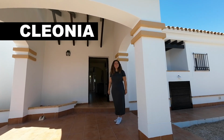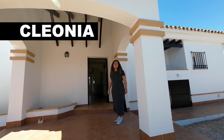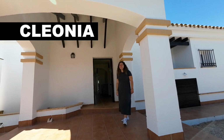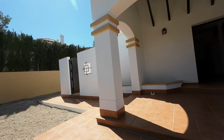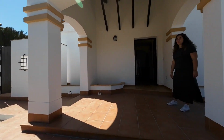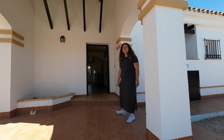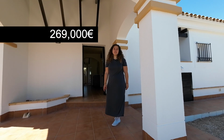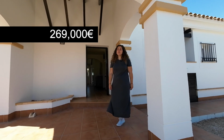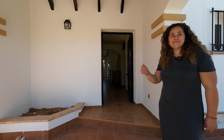Hello. We're at the second show house. Now this one is all by itself. It's a lovely villa, guys. It's massive. We will go around the back, but we're going to walk in through the entrance here. And just before we do that, what's the price of this one? 269,000, less the tax. Right, so off we go.